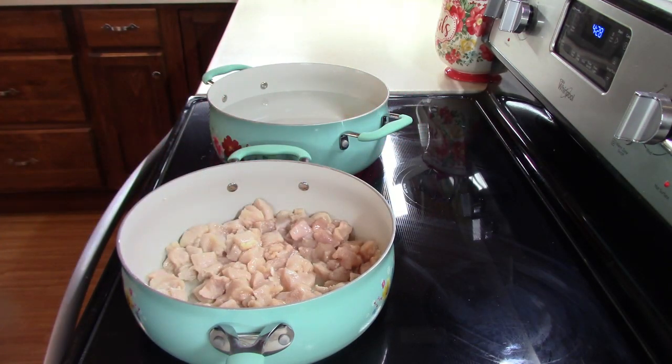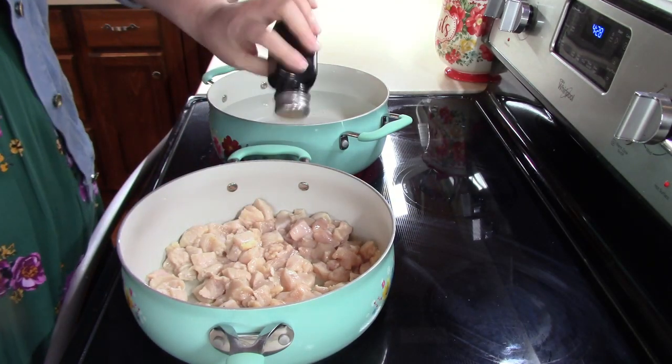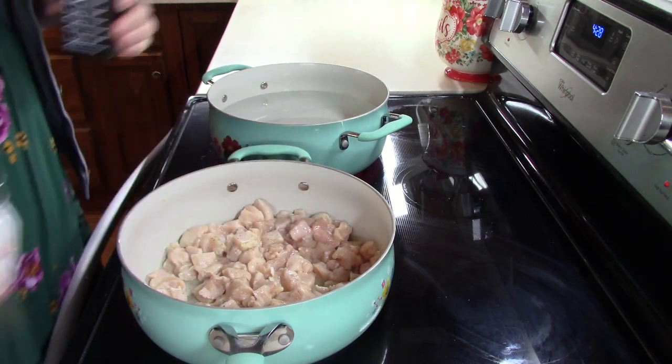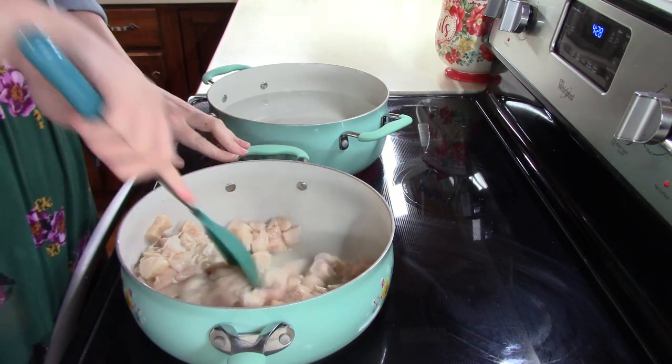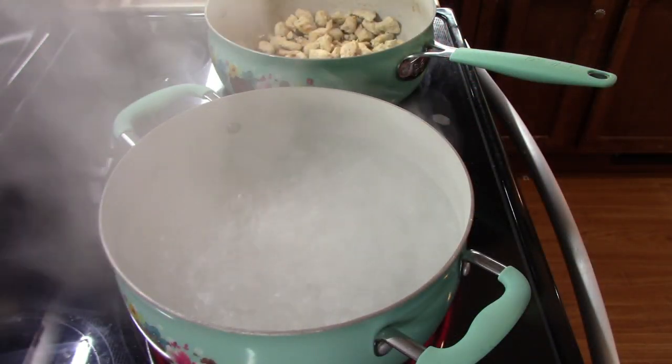I do want to go ahead and season our chicken just with some salt and pepper, and that's just going to be to taste. And then after we get these seasoned, we are going to cook these until it's completely cooked through. I'm not sure if y'all can see this or not, but that water is boiling, so it's time to put in our noodles.